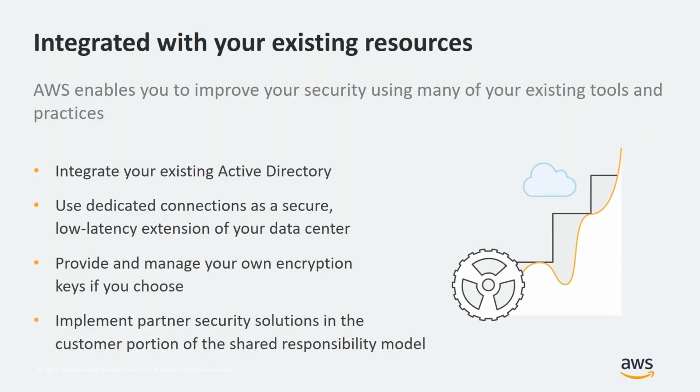You also have the ability to integrate with your existing resources. You don't have to completely shift and throw everything away that you may already be using. So if you have Active Directory or some sort of an LDAP solution, you can still continue to integrate your applications that you're running in AWS with that, as well as what I mentioned before, access to your actual AWS account through some sort of a federation or single sign-on approach can also still be integrated with your existing Active Directory solutions.